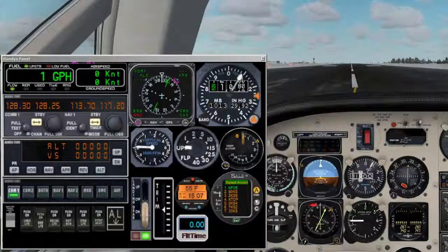Okay, I'm just making this little fun video here just to show my panel that I use since I had some interest in it. As you can see, I have a number of different gauges here that I like to have handy, and this one's real handy for knowing your fuel usage and the range that you have left on your fuel. Also has your airspeed and ground speed on here, fuel flow, amount of fuel used.